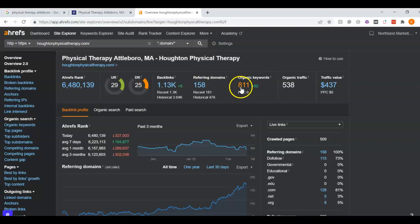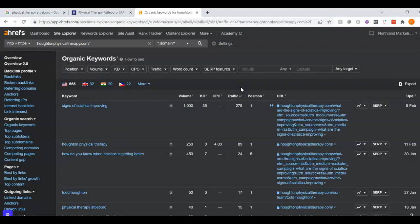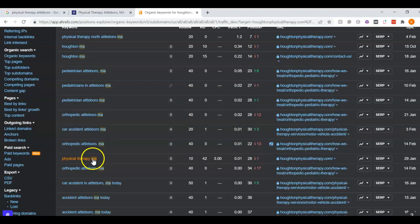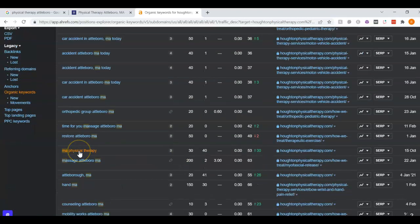Lastly, and most importantly, I want to talk about organic keywords. These are the keywords within the content that I was talking about before. I'm going to search specifically for MA keywords because they have a lot. They have like 600 words in here. For example, physical therapy, North Attleboro, Mass. There's approximately 20 people who Google this per month. Physical therapy, NA, there's approximately another 10 people who Google this per month. MA, physical therapy, there's approximately another 30 people who Google this per month.